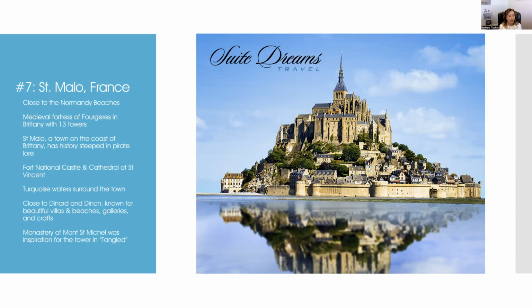So you'll get to see the medieval fortress of Fougères in Brittany, which has 13 towers. Saint-Malo is this little town on the coast of Brittany, and it's just really historical. It has a lot of pirate lore and piracy in its history. So it's really fun to get to stay in Saint-Malo and learn all about the history there. In the area, you'll get to see the Fort National Castle and the Cathedral of St. Vincent. The town of Saint-Malo just has these beautiful turquoise waters that surround it. There's also a couple of cute little towns called Dinard and Dinan, and they are known for their beautiful beaches and villas along the shores. They have art galleries and crafts and all kinds of fun. They're fun little towns as well.